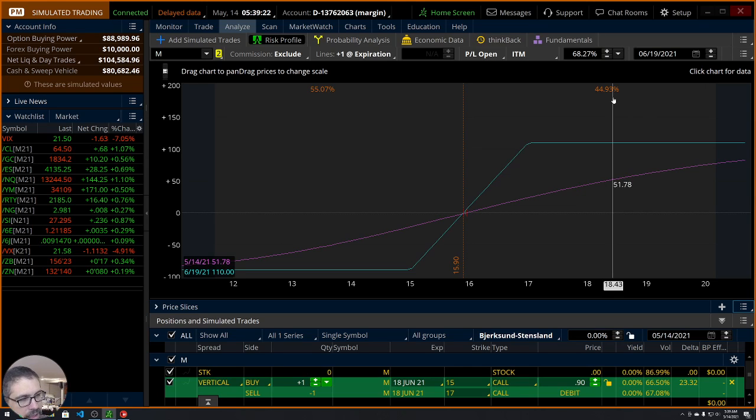So I'm testing an idea. I'm risking $90. It's about risking one to make one. Let's see what happens on that one. I like this trade as an alternative. Let's see how this performs compared to our Restoration Hardware. I keep wanting to call it Red Hat.